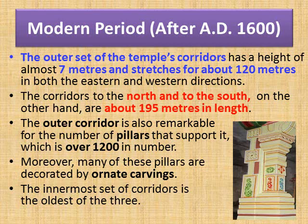The outer corridor is also remarkable for the number of pillars that support it, which is over 1200 in number. So you can see the outer corridor is supported by more than 1200 pillars. Moreover, many of these pillars are decorated by ornate carvings. I am showing you the picture of a pillar there. You can find ornate carvings, the carvings that are done. The innermost set of corridor is the oldest of the 3.